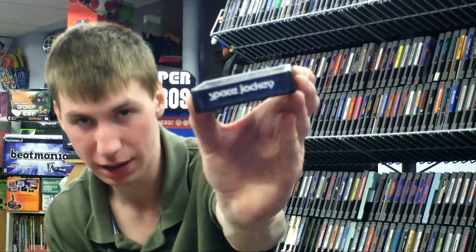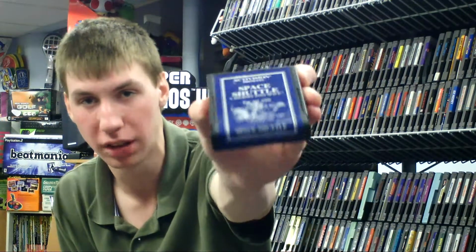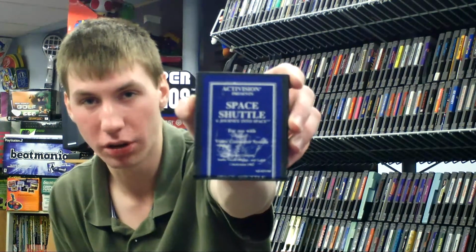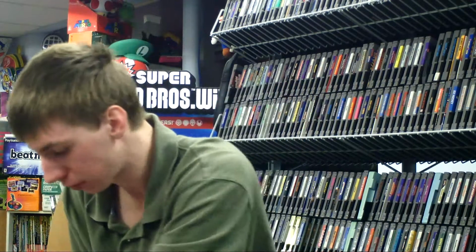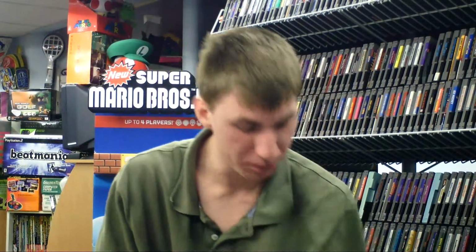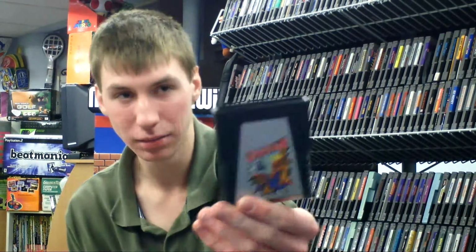We have Space Jockey from VidTech. I think that's a new cartridge variant. Here is an older version of an Activision cartridge. It used to just be a completely blue label with a white border and white text. So there was like no picture, and it was always blue. And that one is Space Battle. And you got Space War from Atari. You've got Spider Fighter, Activision. Spider-Man from Parker Brothers.